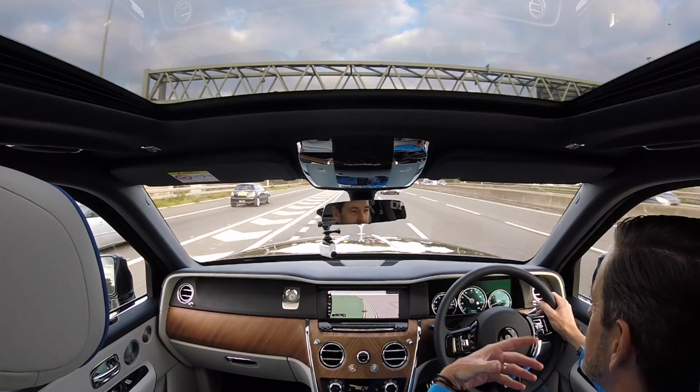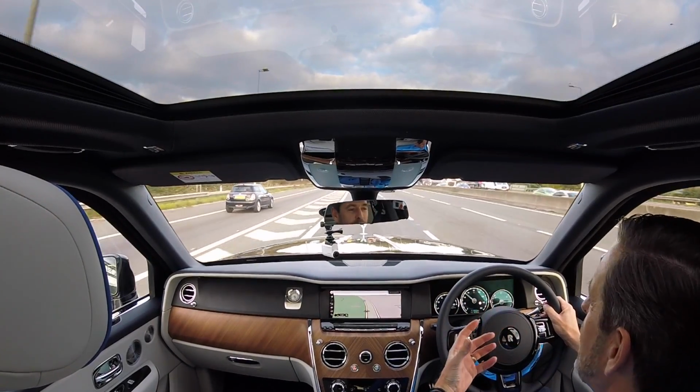So as we enter the motorway, this marketing phrase, effortless everywhere, strikes me as absolutely perfect for this car.